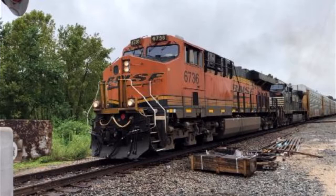Here, BNSF engine 6736 leads a string of auto wrecks northbound on Union Pacific's Palestine subdivision the same day as the flood, roaring through the interlock just off Pacific Street in downtown Conroe.